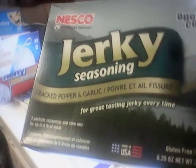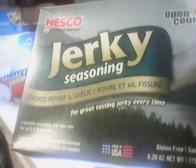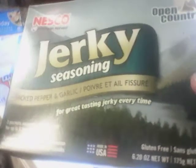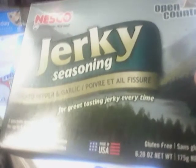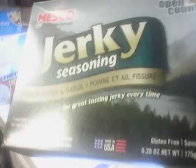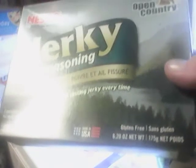I'm really kind of confused, though, about the jerky seasoning. This is 6.20 ounces. This is good for 6 pounds of meat. Now, isn't deer season just now coming in? Yeah, I'm not understanding it, but this was $1.99. They're normally like $8, and I went ahead and grabbed 4 of them. That would do 24 pounds of meat, and I thought, what the heck, maybe I'll do some outside jerky making this winter when I'm stuck out, just something fun to do. So I went ahead and got these, but I was kind of confused because with deer season coming in, why do we have them on sale now? Don't know. Hardware store find.